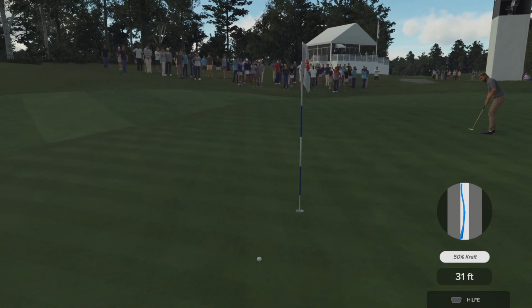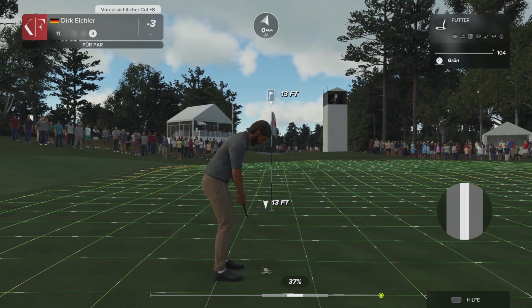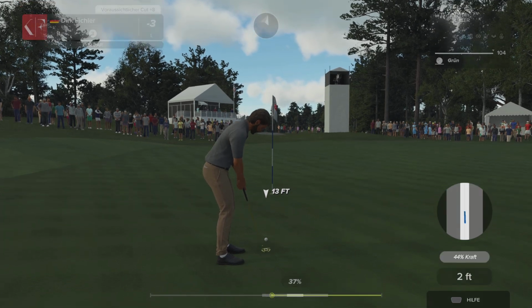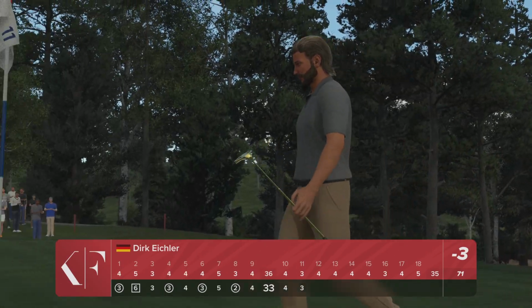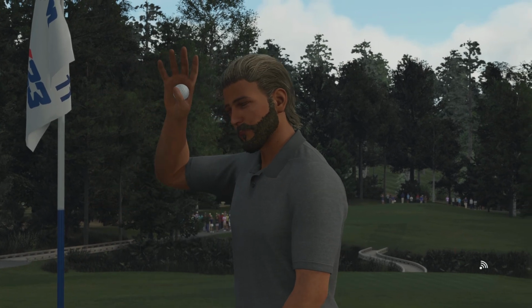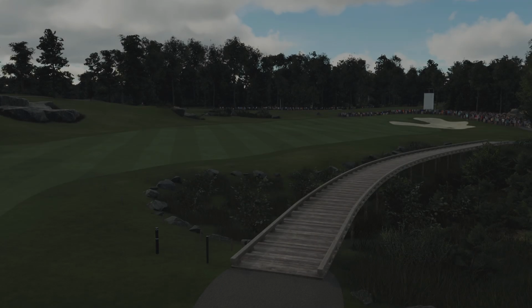Oh, did you see that one fly by? All right, Henny. What's he got in front of him here with this putt? He's 13 feet out. Unlucky for some. Get excited. This could go in. For the par. He sits in first position.